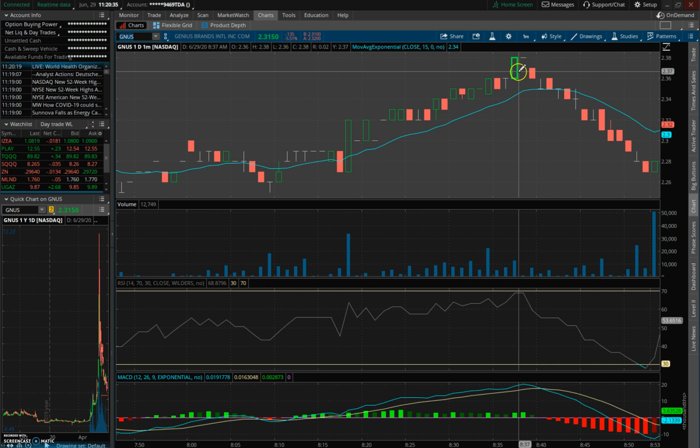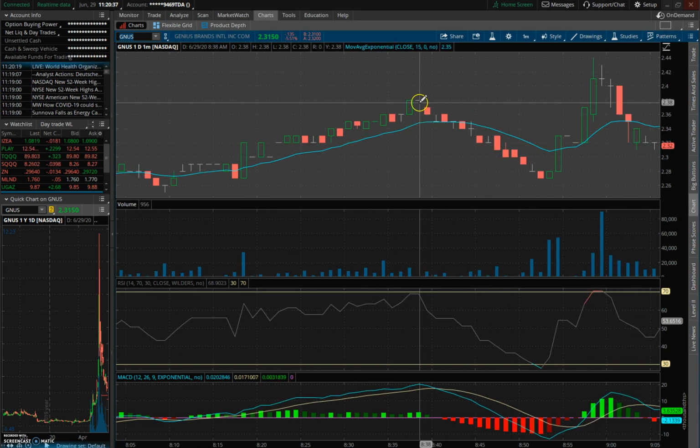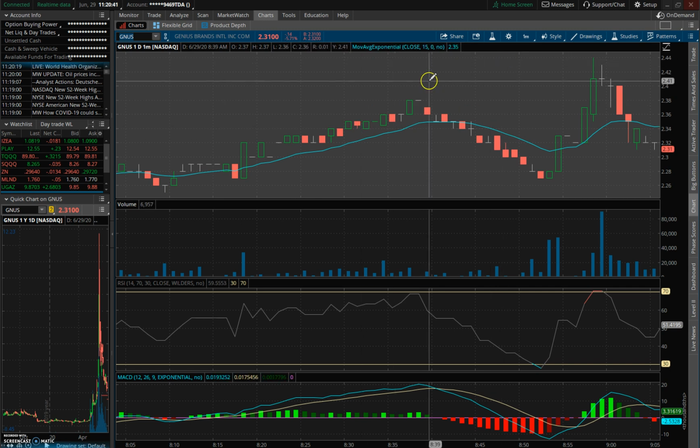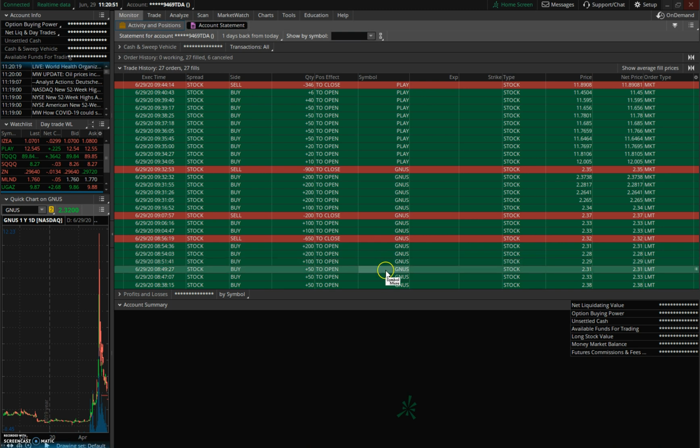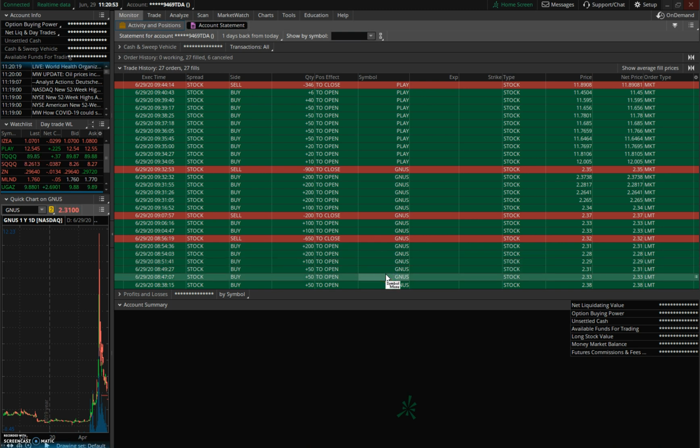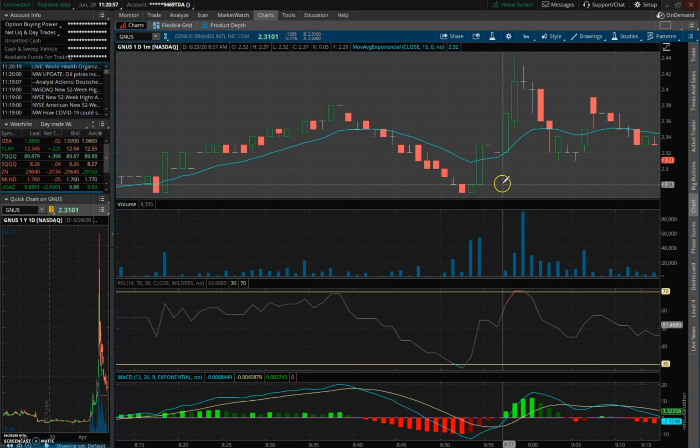Essentially, it had this big run up, and buying up there was more of an insurance type thing in case it kept going up. So that's why I bought there. Obviously, I bought right at the very top, but relatively small amount for me. And then I bought about 100 shares at an average of 2.32.